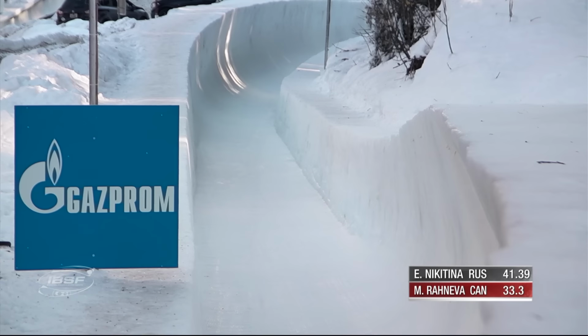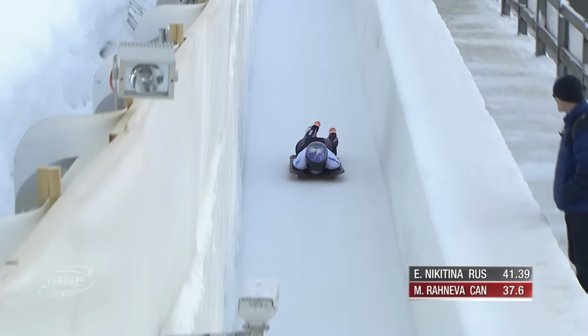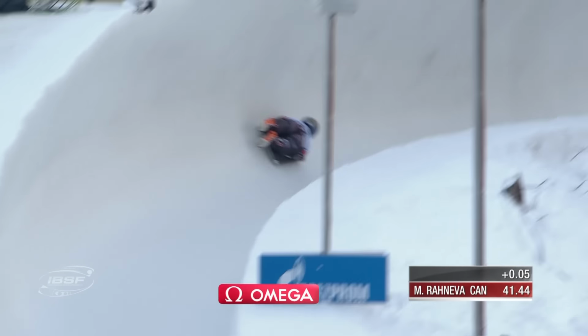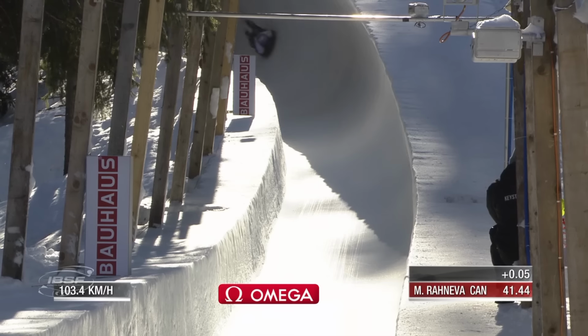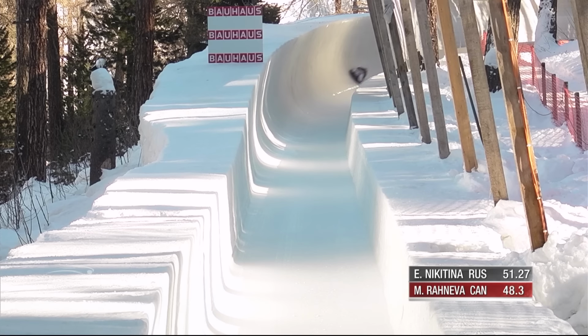Yeah, she was 600ths behind in the push. She's only 800ths behind as she gets to Nash and Dixon. She needs a good run, but it gets a little clip into Horseshoe. Same line as her teammate had, but she sneaks it through on the exit. She's back 500ths of a second. 103.4. Good speed on the exit of Horseshoe.